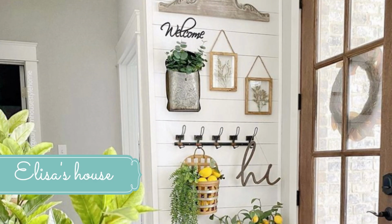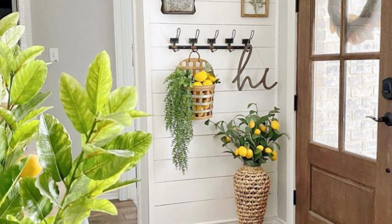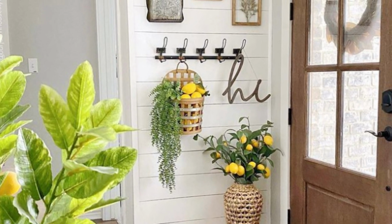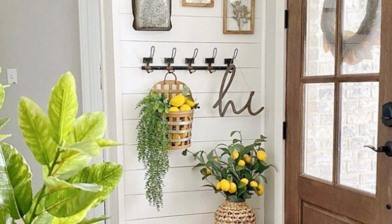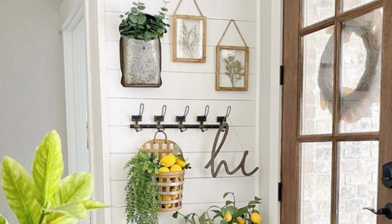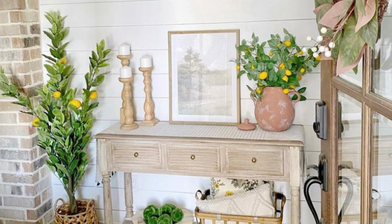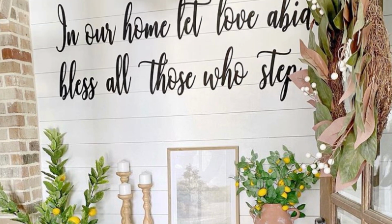Fill the house with plants and flowers. Summer truly is one of the most beautiful times of the year, so why not take inspiration from nature and add beautiful flowers and plants to your home? Not only will they look and smell beautiful, they will also add personality.